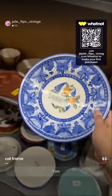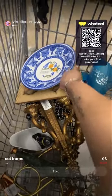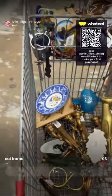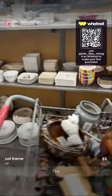I think I like this plate. I'm holding it for long enough, so I must love it. I'm going to put it on my wall. I'm creating a wall full of plates. I'm trying to get out of someone's way. Sorry.